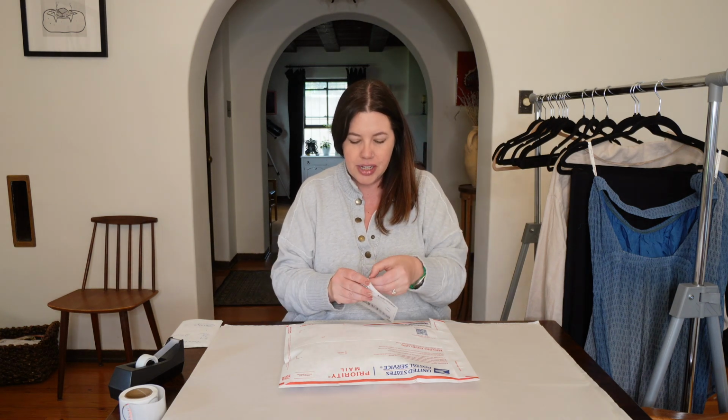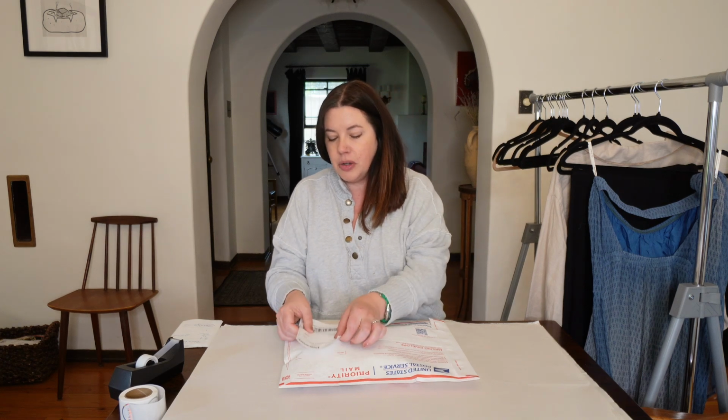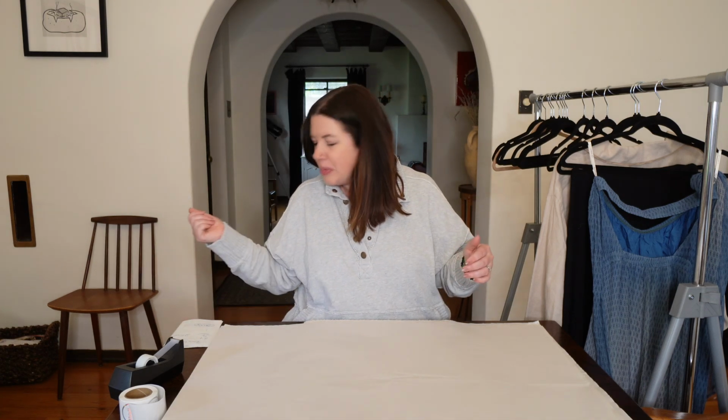So again, $13.47. Happy to have this moved in and out of my closet really quickly. And I'll continue to pick them up as long as they fit in my business model. So, cute little piece.